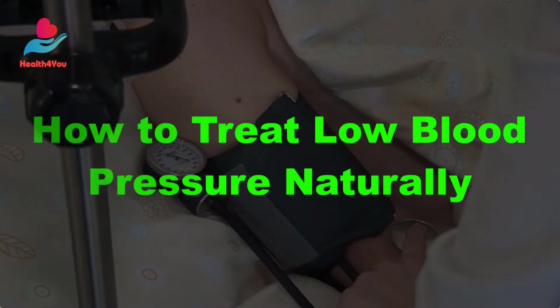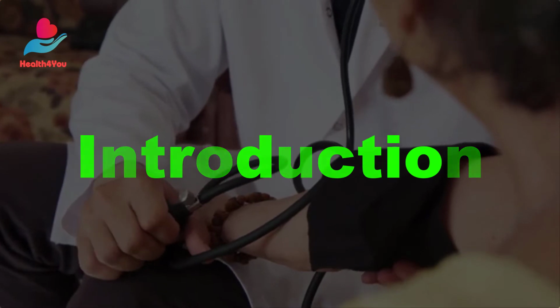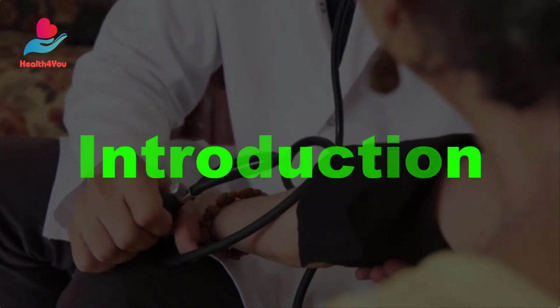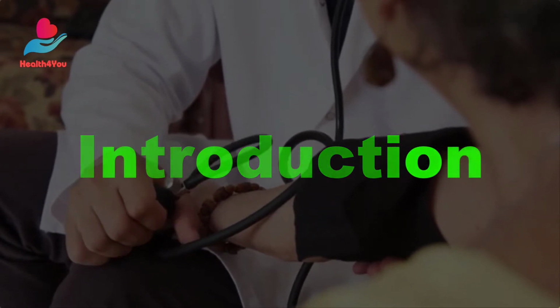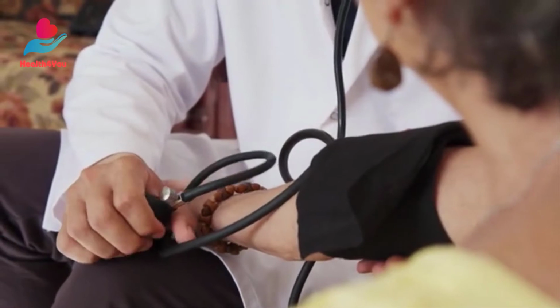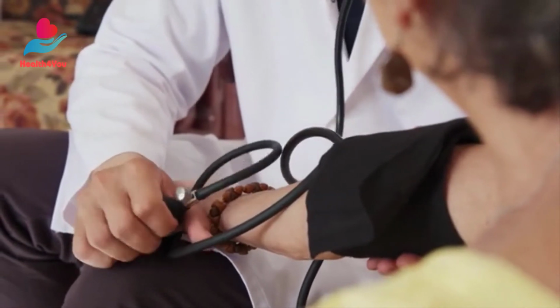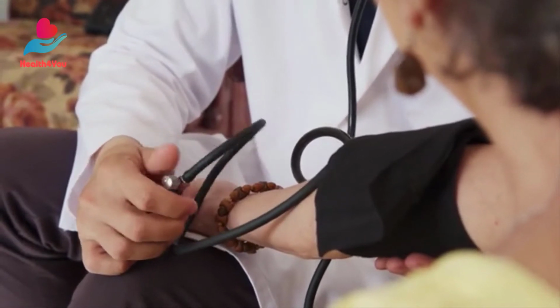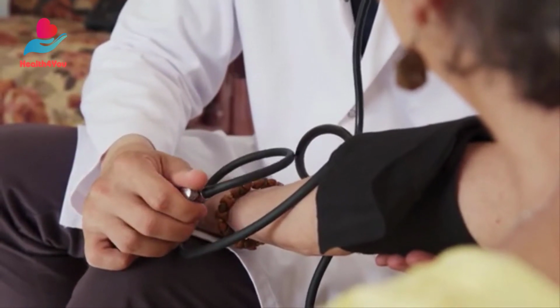How to treat low blood pressure naturally. If your blood pressure numbers are too low, it can make it difficult to get through your day. It can also lead to a variety of other health problems if you don't address the issue and it is left untreated. If your blood pressure is low, you may feel dizzy, confused, or have trouble concentrating on basic tasks.